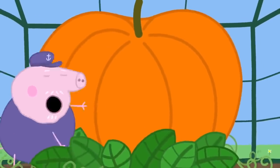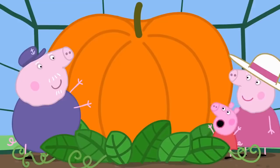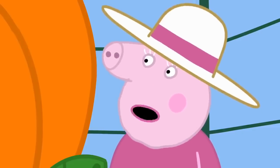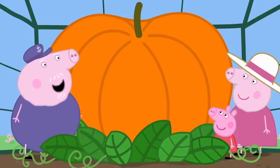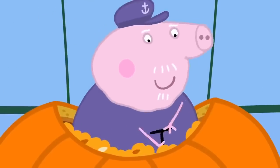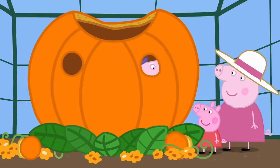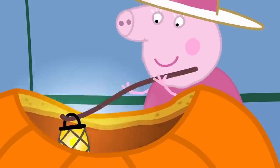May I present your pumpkin? Grandpa, it is the biggest pumpkin in the world. Quite possibly. But how are we going to get such a huge pumpkin to the playgroup? One step at a time, Granny Pig. We need to make this pumpkin into a lantern. Ooh. First, I will scoop out all the inside. Now we cut out the face. And we put a candle inside to make it glow. Lovely!